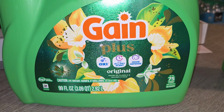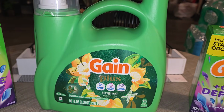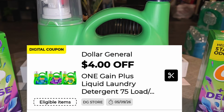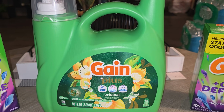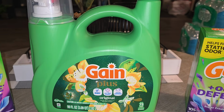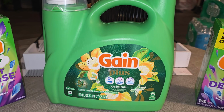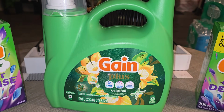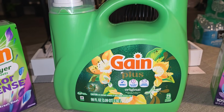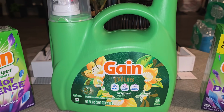Then I got one of these Gain Pluses, and I'm about to tell y'all why. That's because they have a $4 coupon attached. They are $15.95. We have $4 coming off, making them $11.95. Cheaper than the other big Gains, the older ones. They are $15.95 as well and have $3 coming off, making them 12 something. So I decided to save probably $1 or so getting these for $11.95.